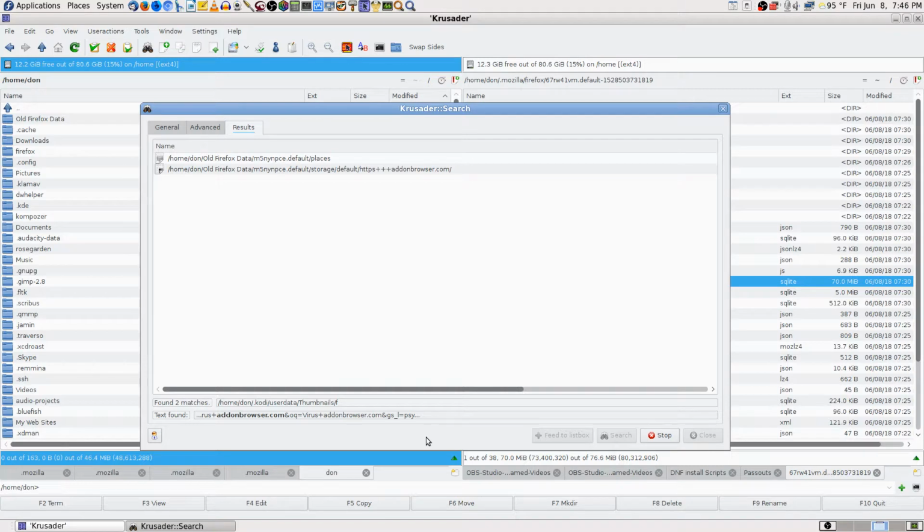That's why I'm doing this, searching for any file that has this reference inside of it. That's searching for text inside of files. That's what I'm doing.